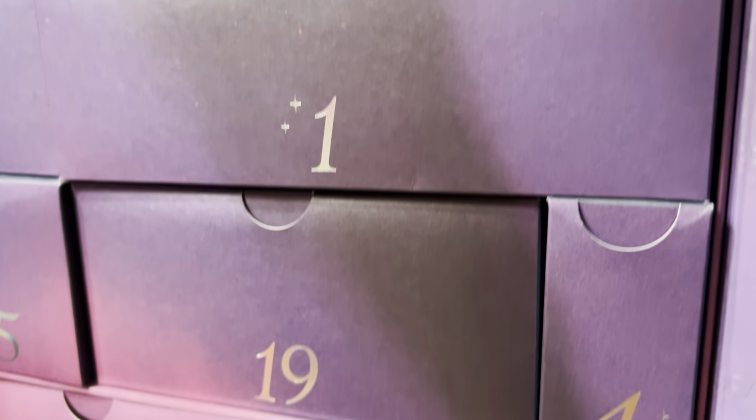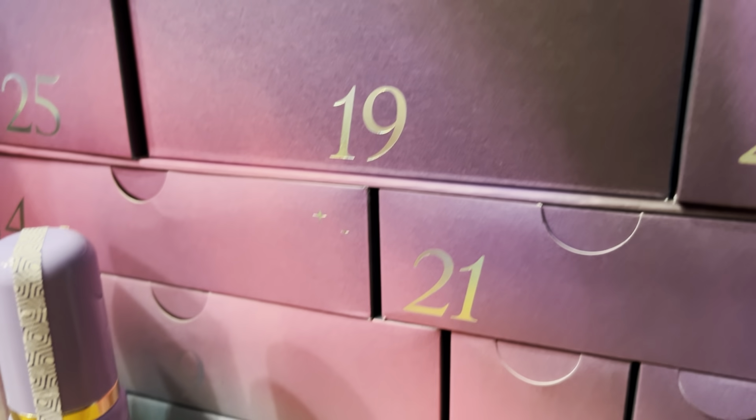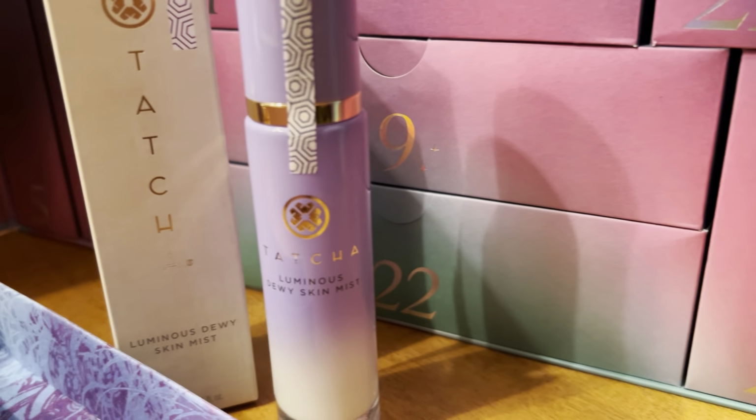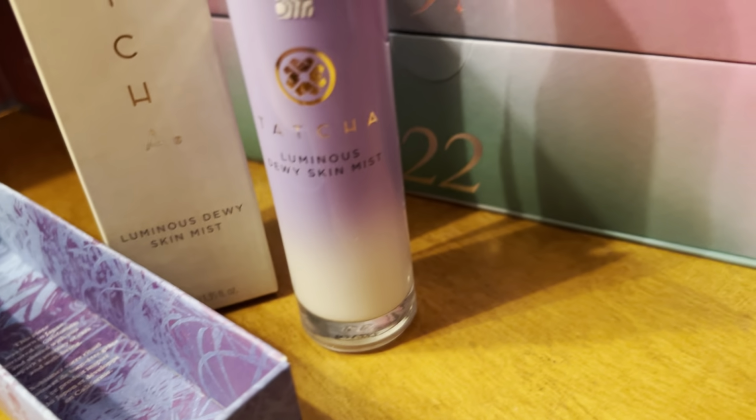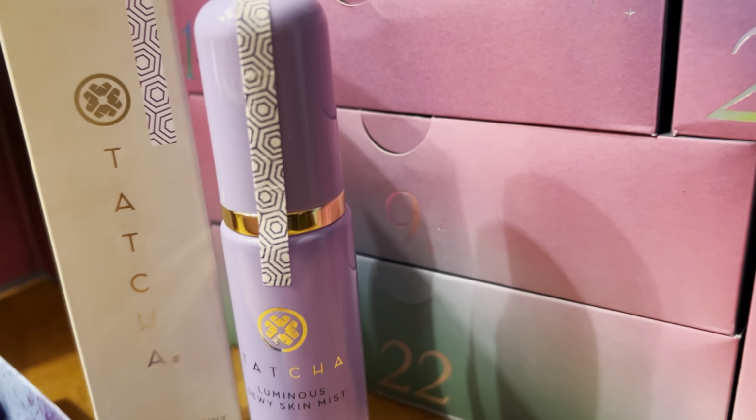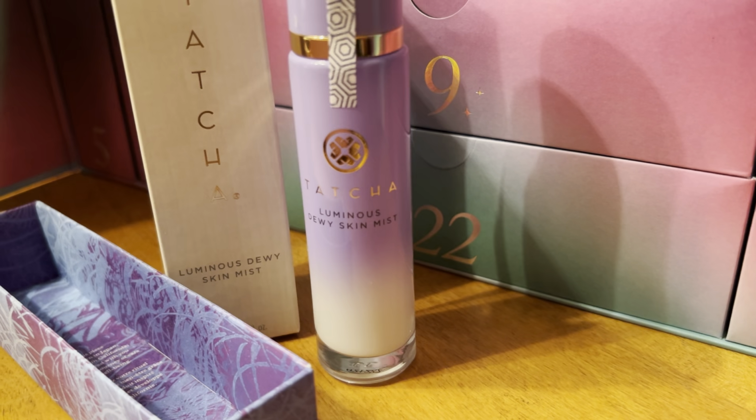And then our Space NK, there's 19. And there's our stunning product, Tatcha. Look at that packaging. It's gorgeous. Glass bottle. Luminous Dewy Skin Mist.